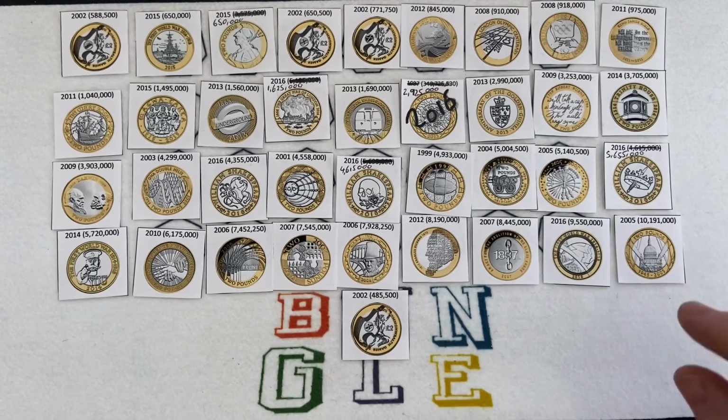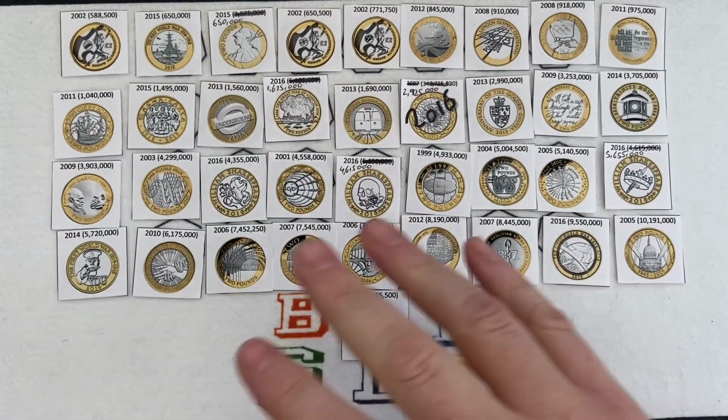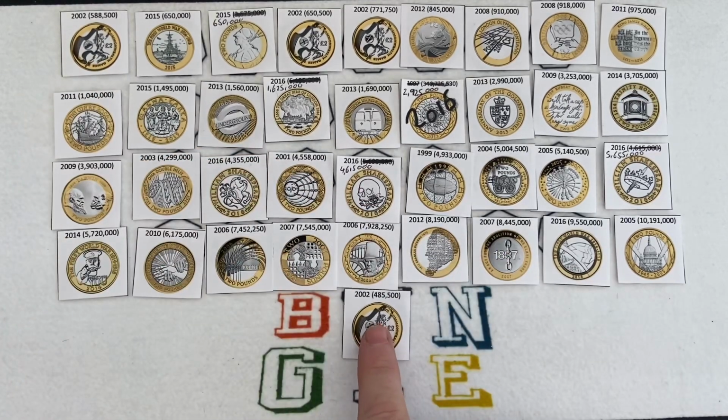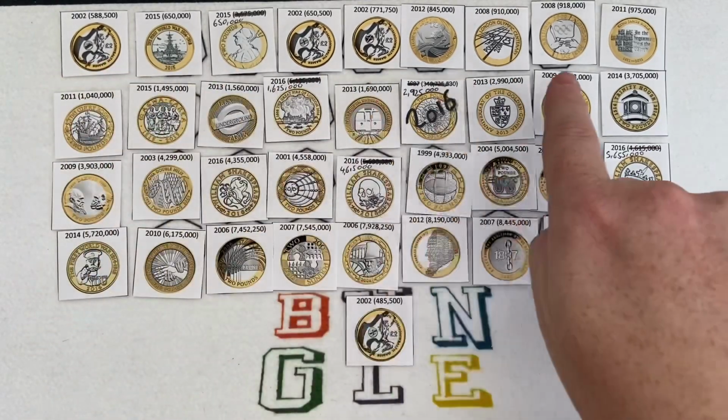What I want us to do is, as we find the finds, I want to put them on the picture of these. This is all the commemorative £2 coins, including the 2015 and 2016 Britannias, and they're in mintage order. Other than the Northern Ireland, which didn't fit in, since I needed it to be nice and straight, so I put that down there as the plum find. But everything else is in mintage order.